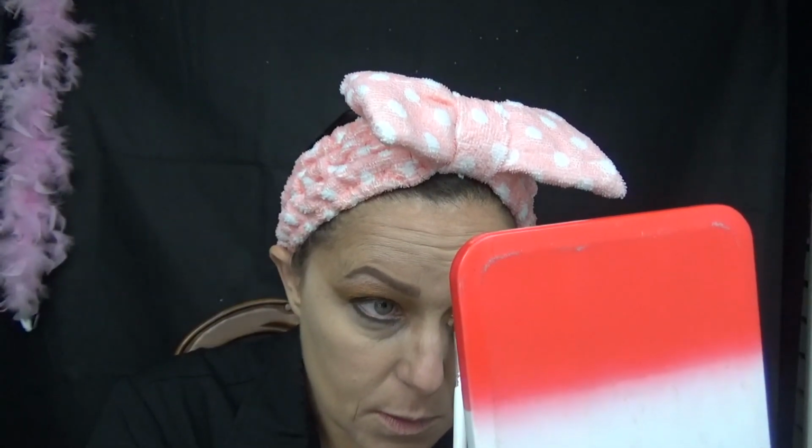I'll just do this like quickly underneath. And I am going all the way across with this one. This is a beautiful color. Okay.